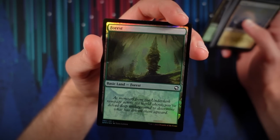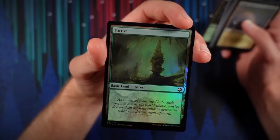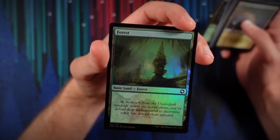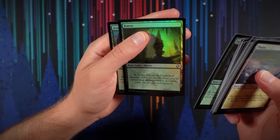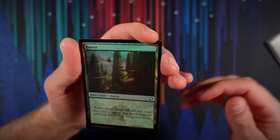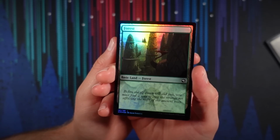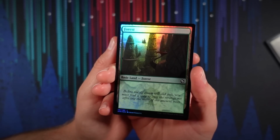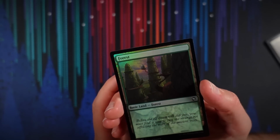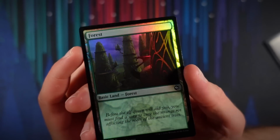As monsters from the Underdark rampage across the world above, you've delved deep underground to determine what has driven them upward. And this doesn't look like a forest at all. But apparently it is. Before the Elf Queen will aid you, you must find a way to cure the strange rot afflicting the roots of the ancient trees. I guess those are the ancient trees.